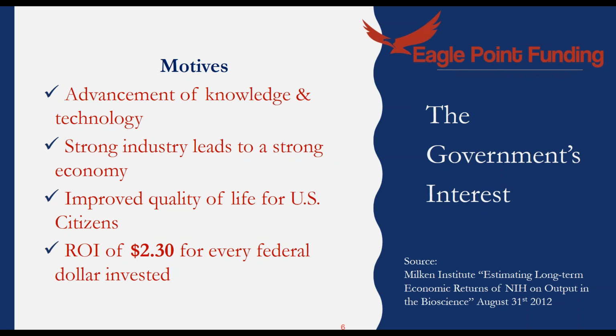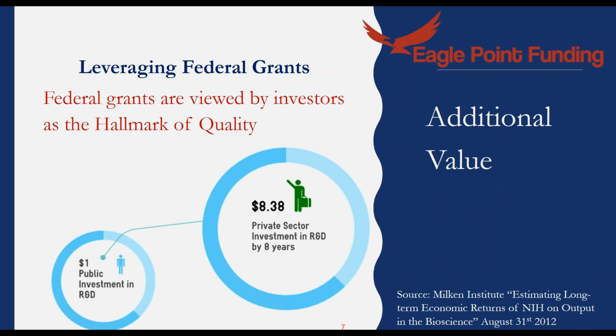And the government has found that they have a return of investment. For every dollar they invest in companies, they receive $2.30 back. How? Well, first and foremost, by job creation itself, but also by creating or helping and enabling a company to create a product, and that product sells and collects taxes. So the federal government also has an economic interest when it comes to federal grants. And as far as the companies go, the additional value of grants goes far beyond the initial investment that you receive when you receive a federal grant.